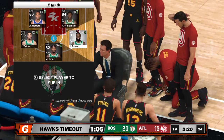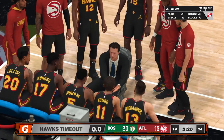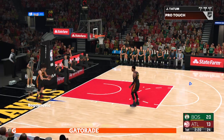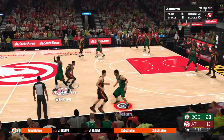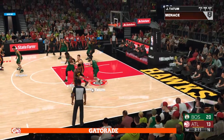It feels like he's going to win an MVP in the next 5 years. He's already shown he can lead a team to the final. Okongwu's checked in for the Hawks. Bogdanovich comes in for DeAndre Hunter. And then for Boston, Williams has checked in, and Malcolm Brogdon subbed in for Marcus Smart.